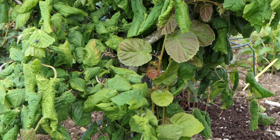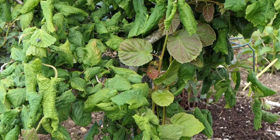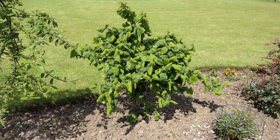And if you want to discover more about suckers, then please go and look at my video, which is budding, grafting, and suckers, and that will tell you what to look out for. So just keep an eye out for suckers, and if you see any, take them off straight away. Otherwise, they will swamp the rest of the plant, and you'll end up with just an ordinary hazel. That's not what you want in your nice flower bed.